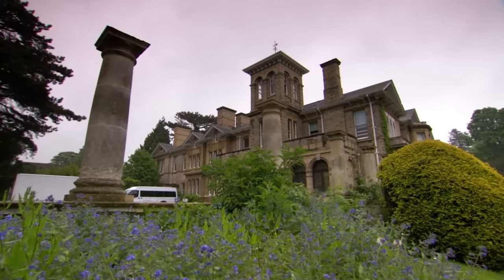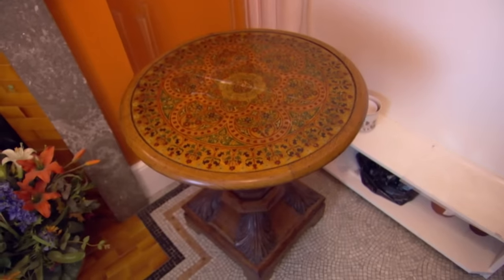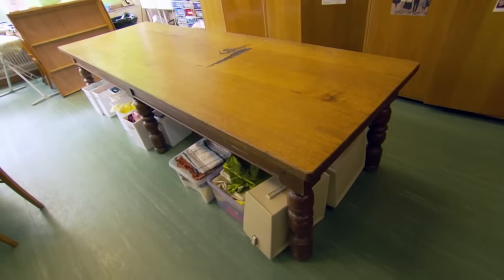All joking aside, what do you really want for it? We were thinking about 700, weren't we? In that region. 700 quid. Bargain. At St Mary's School in Worcester, Drew has successfully made one purchase. Now he's after this large Victorian table, but is the price going to be too high? 700 quid. Bargain.